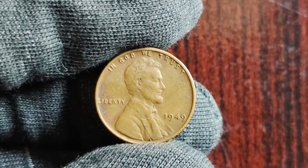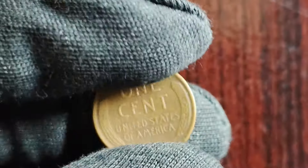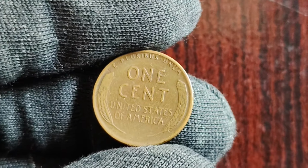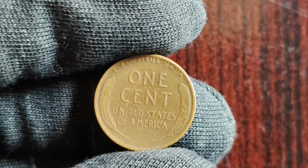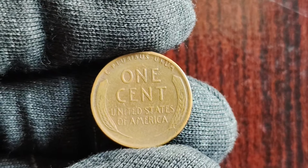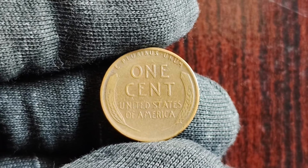Now, let's talk about value. The 1949 no-mint mark Lincoln penny is particularly rare. While many 1949 pennies can be found in circulation, those in uncirculated or high-grade condition can fetch astonishing prices at auction. Recent sales of well-preserved specimens have reached values up to $1.4 million.